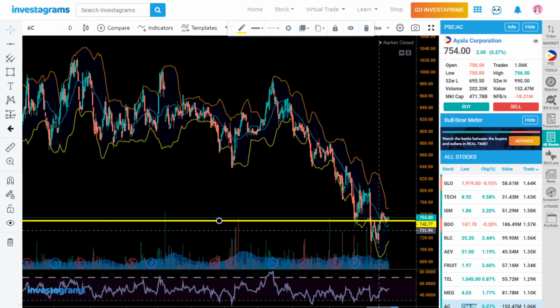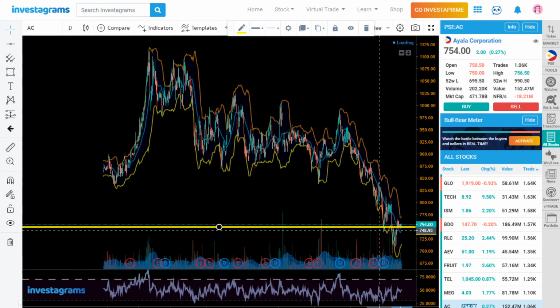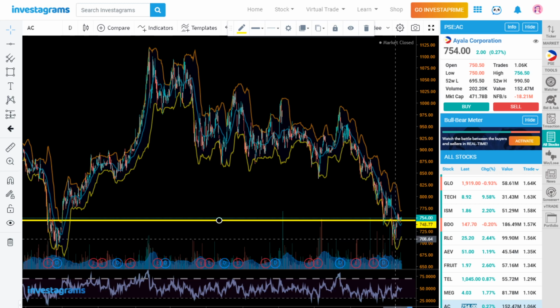Look at that. It has been on a massive decline for almost 2 years now. And we've reached a double bottom right here. And it started to move above the MA20 line. So that's a promising action right there.